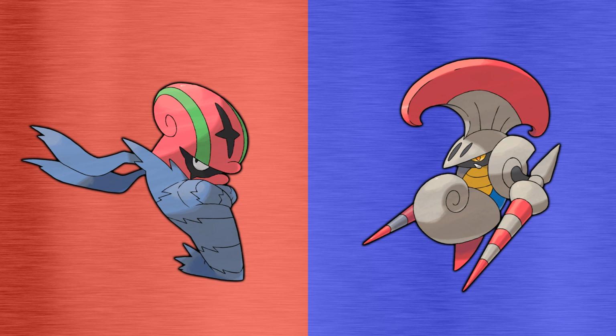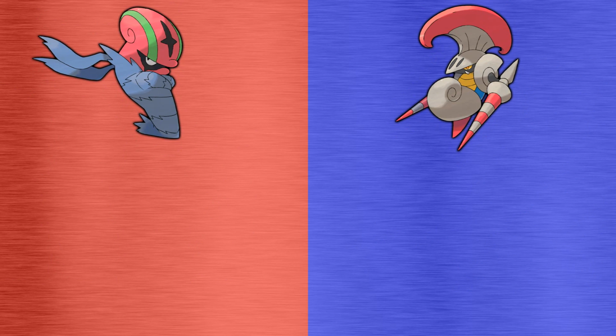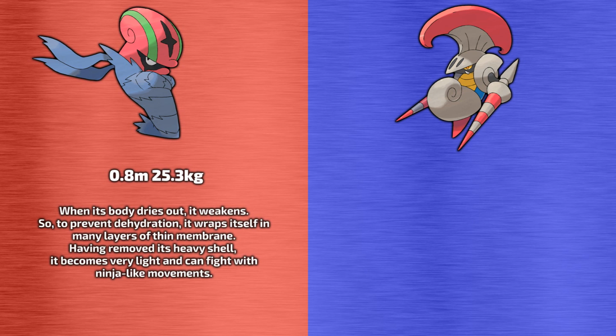But what makes these two counterpart Pokemon so different? Let's take a look. According to the Pokédex, Accelgor stands at 0.8 meters tall and weighs 25.3 kilograms. Its Pokédex information says when its body dries out, it weakens. So, to prevent dehydration, it wraps itself in many layers of thin membrane. Having removed its heavy shell, it becomes very light and can fight with ninja-like movements.